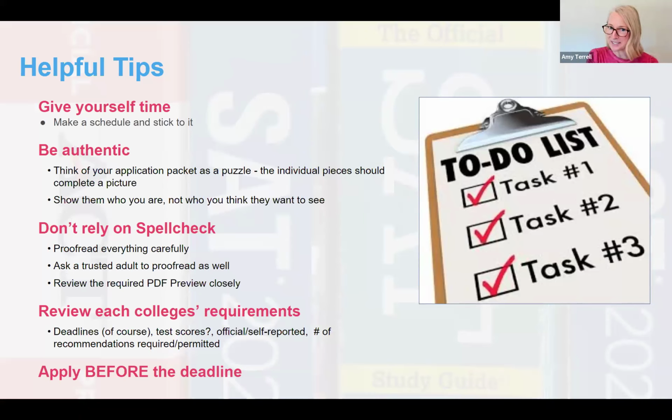Do not rely on spell check. We mentioned this earlier. Proofread, proofread, proofread. Yes. Ask your trusted adult to proofread. One really, really helpful tool that I love in the Common App is the ability to print a PDF of your application. You can just scan through that. It's a different format, and it puts you in a different mindset. You can read through that, and have someone else read through it to make sure everything looks as you intended.